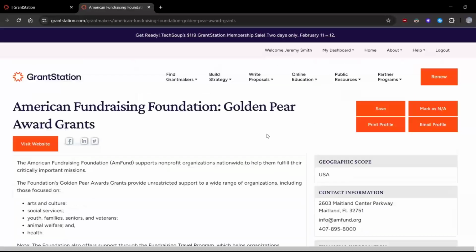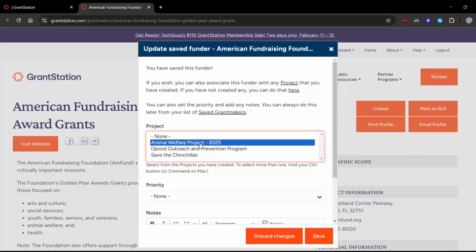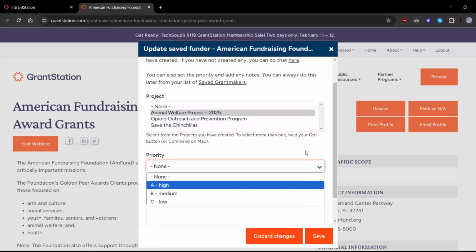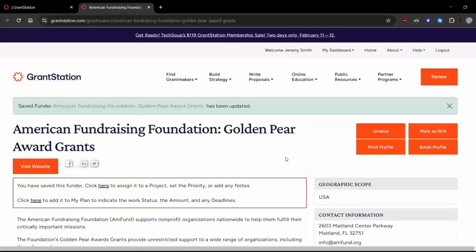Now, oh, wait, no, I meant to save this one. So let's go ahead and save this. Now I have the option through the pop-up to choose what project. And since I made a project, I can go ahead and click on that one, which is the Animal Welfare Project 2025. I can change my priority. I'll make this a high priority one. And I can add in any specific notes and then save this. Then once I've clicked save, this has now saved it to my dashboard. And at this point, I think it's a good idea to go into the dashboard and talk about everything we mentioned there earlier. And I'm going to have Carrie walk us through that section as I open it up.